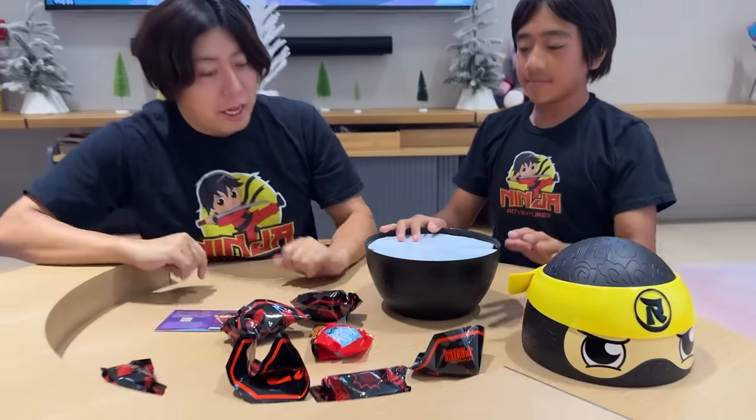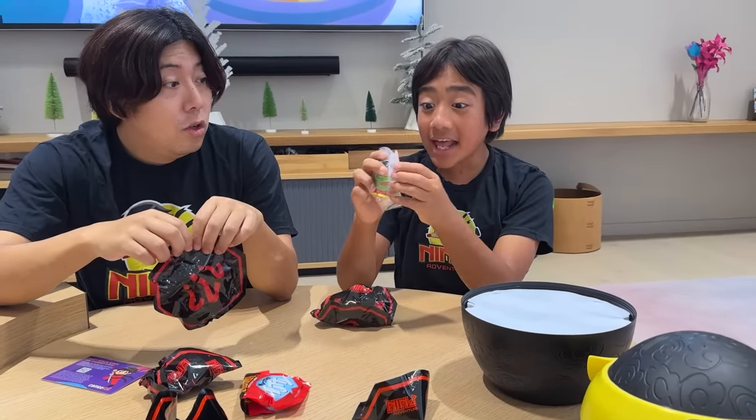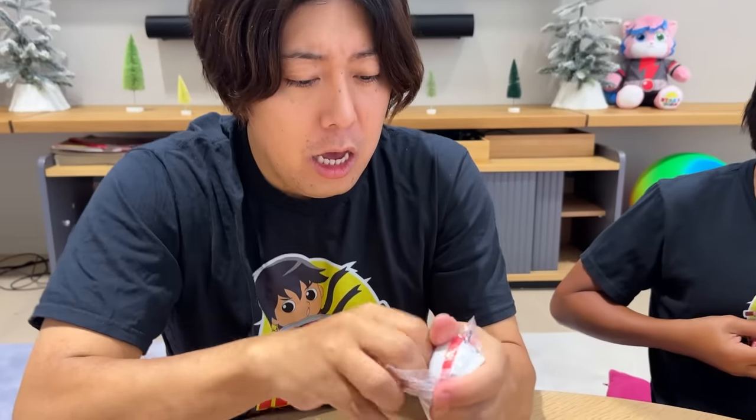Here are all the blind bags. Oh, it's not all, but some. Let's need to open first. Okay. I got Ninja Pack. I got Ninja Combo, just like the anime. Okay, let's see. Let's open it up.